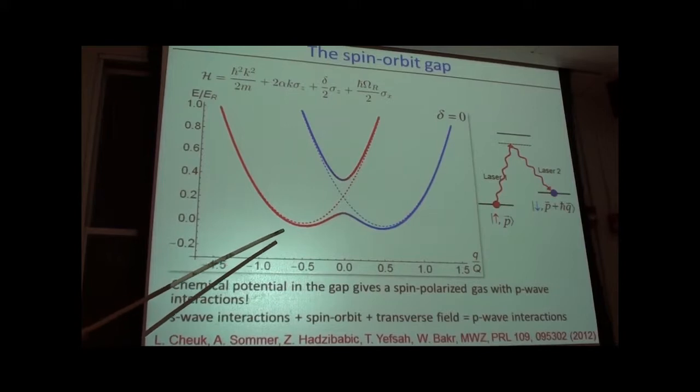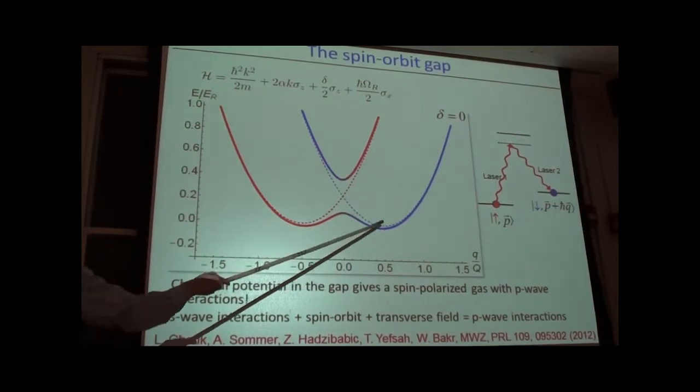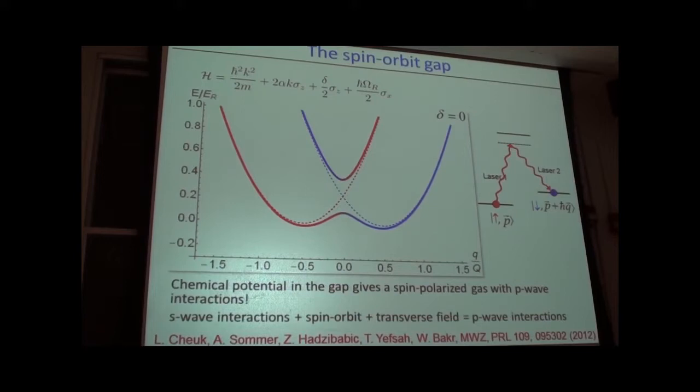And what happens is, if we take two fermions that are at the same momentum, because our fermions are really cold, they only interact through S-wave interactions. So here they would have the same spin composition at the same momentum. And because of the Pauli exclusion principle, you cannot now scatter. If I try to increase the relative momentum between the particles, now their spin composition is changing.